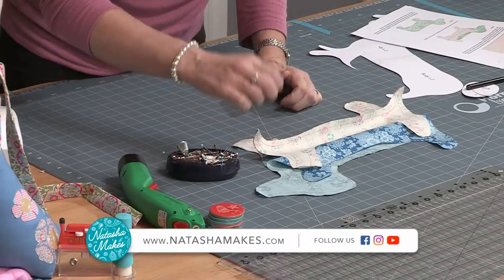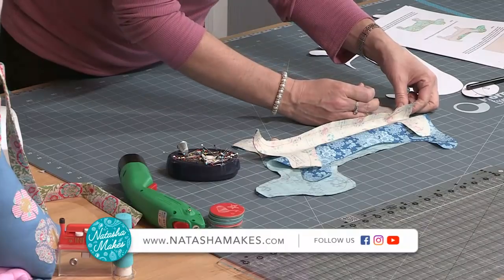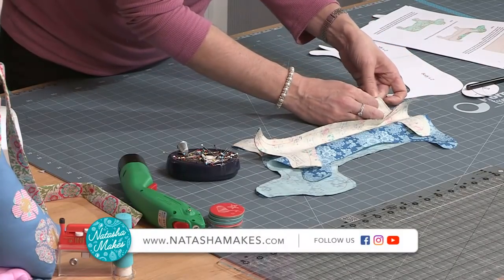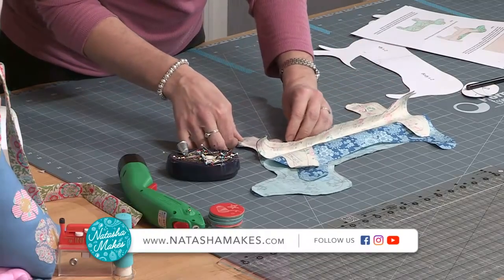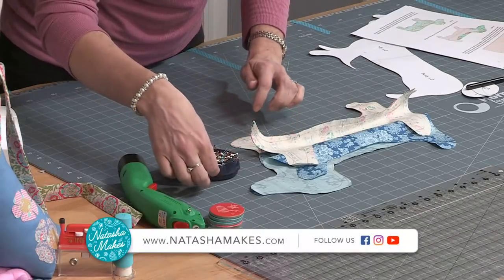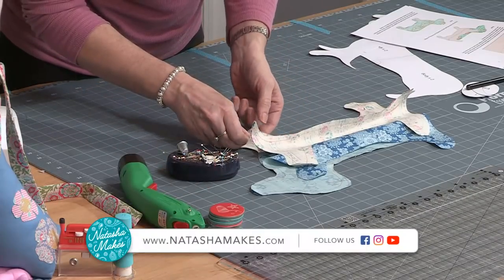Tilda has dachshunds. They are her dog of choice, hence this design. And she's had Toto, I think Toto was her old one, and she's got a new one, a little one. So she says she might bring out another pattern based around her new one.